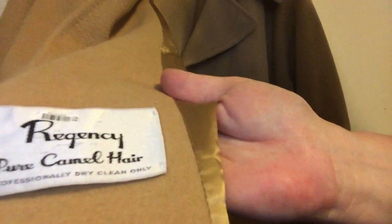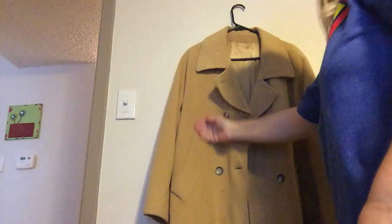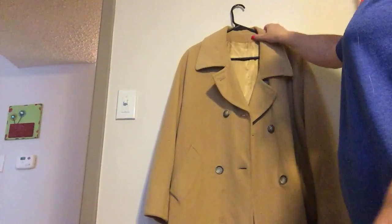Let me bring the camera a little bit closer. That right there looks like a vintage tag, and that's camel hair, pure camel hair, dry clean only. That's a beautiful material. It's very soft. It's nicer than wool. I'm not a big fan of wool, except that it's very durable, and other people are a fan of wool.